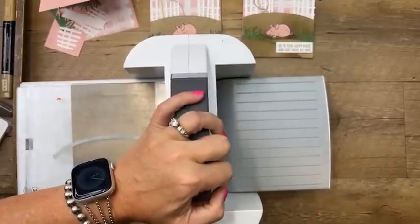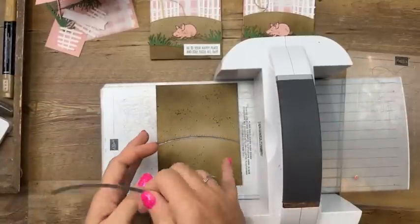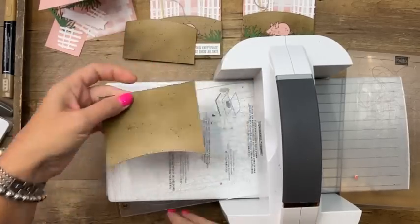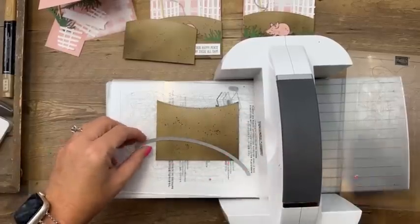Michelle says, I can't wait for BOGO. Michelle, I feel sick to my stomach when I think of BOGO because it's so much work. I know you guys love it, but it is incredibly difficult for me.